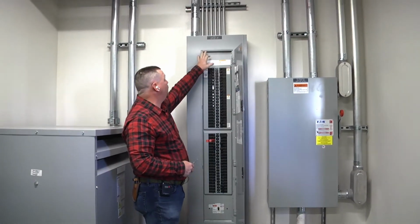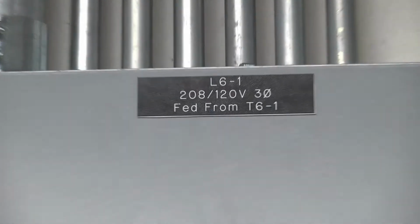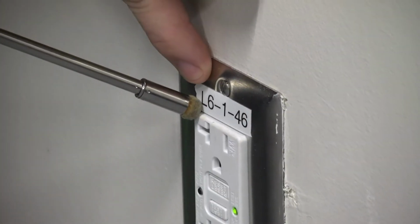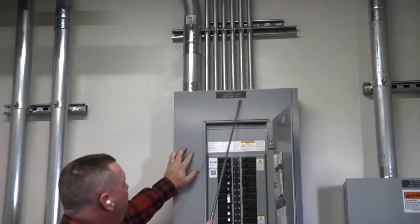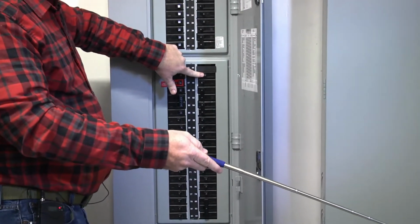This is panel L61. Throughout the building, you'll notice the GFIs or the receptacles are all labeled. Everything's labeled as to what panel and what circuit. This is panel L61, circuit 46. Now if you go back to the panel, L61 is fed from transformer 61, which is up there, which is fed from that panel. Then you go to circuit 46, that's that GFI it's feeding.